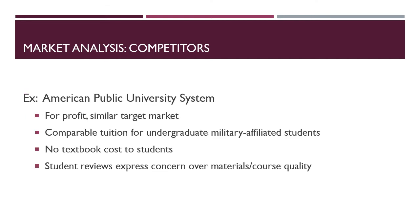American Public University System is one competitor to consider. APUS schools are for-profit with a similar target market to UMUC, including military and non-traditional students. Tuition for undergraduate military-affiliated students is comparable to UMUC's, and APUS students incur no textbook costs. However, student reviews have expressed concern about the quality of the courses and the online textbooks that are provided.